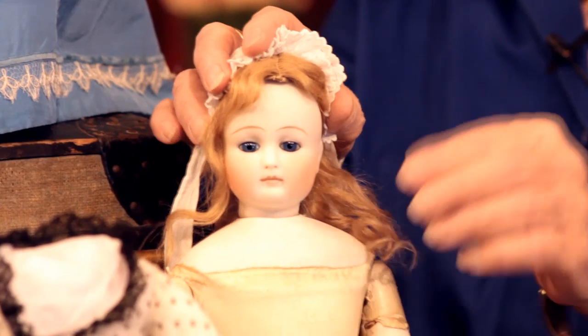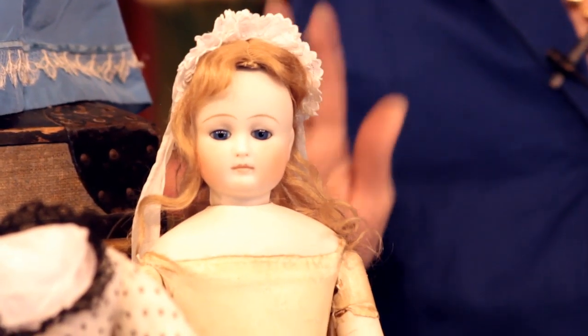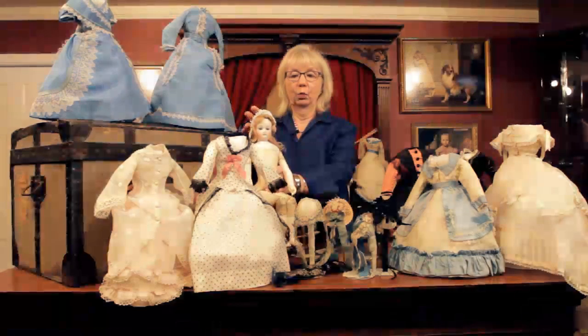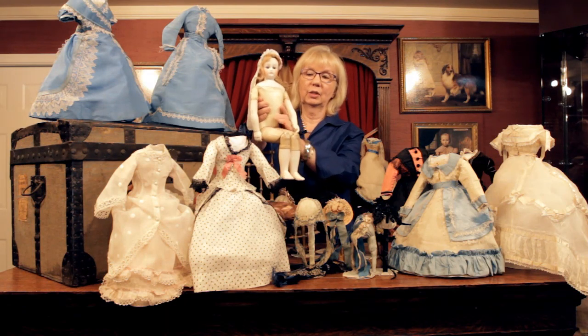Sadly, we do not have much information about the original owner, except some clues that are hidden on the trunk of the doll. And as we continue our research for doll history, we can always hope that someday we can find who the original owner of this beautiful doll would be. Now let's begin our story of this particular trousseau with the doll itself. And what a prize she is all by herself.